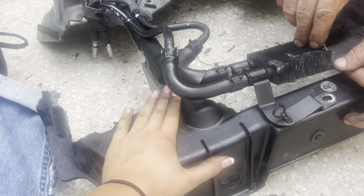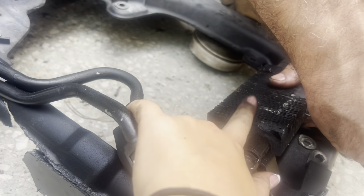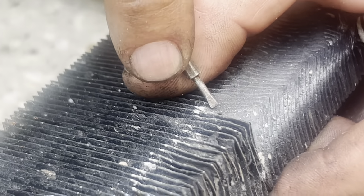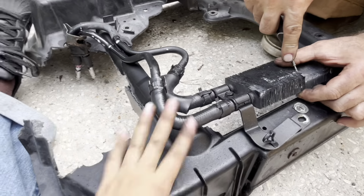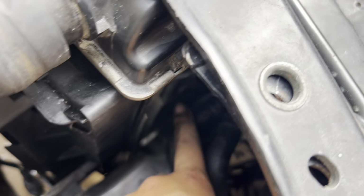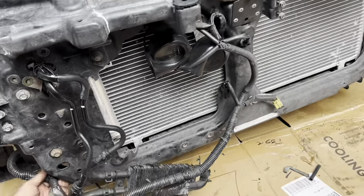Okay guys, so this is from my radiator support, and we just realized this piece here, so we're trying to save it and unbend it because it's pretty bent. So yeah, we're just trying to salvage it, and then we're gonna put it on. But we put all the screws and stuff, and it's looking pretty good, guys. Connected these 2 holes back here, and we're putting this in now.